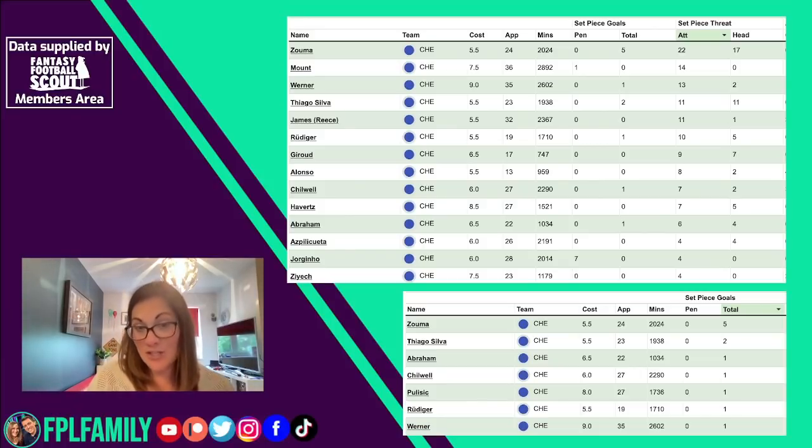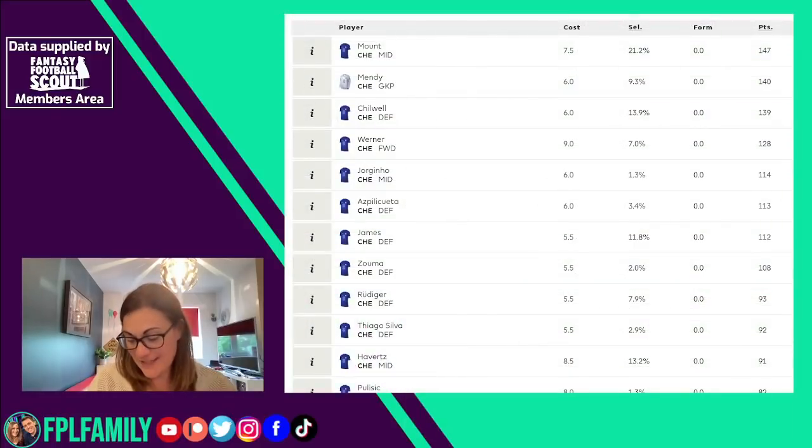Chelsea also, we should mention, kept 18 clean sheets. This was the second best in the league last season. Only Manchester City kept more clean sheets than Chelsea did. Conceding just 36 goals, the second best in the league for the number of goals conceded. Again, they only conceded 4 more than City. So doing the right things defensively, and those defensive partnerships look set to be ones that we can invest in, although they are going to be a little bit expensive, for next season.